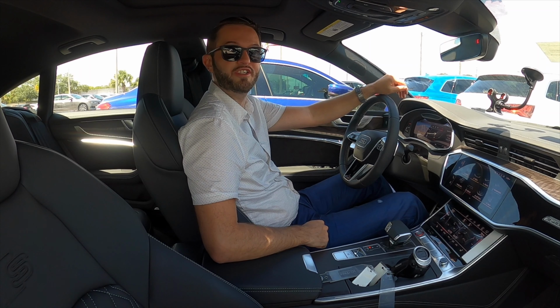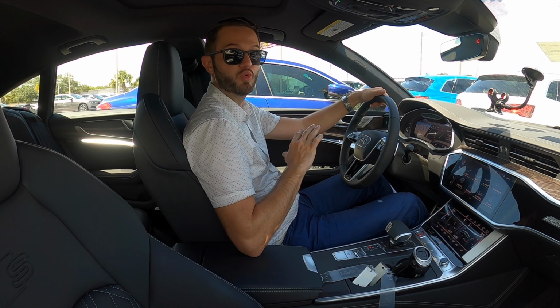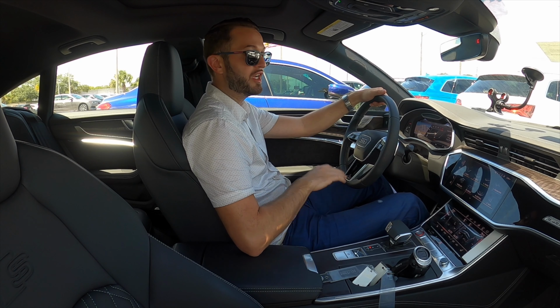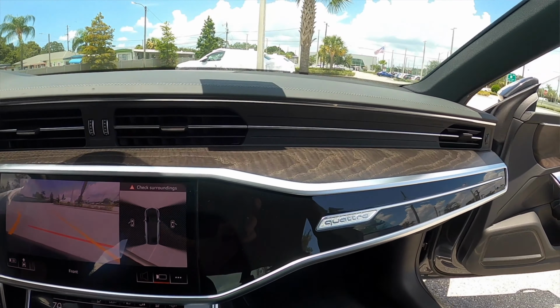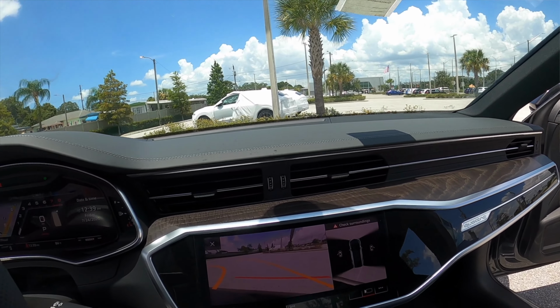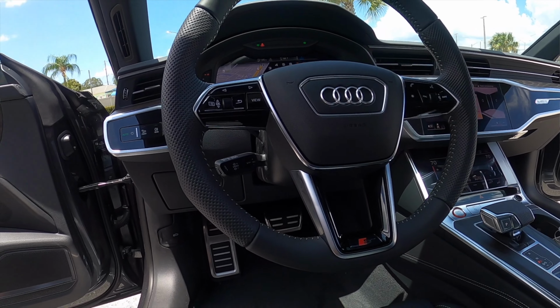Inside, you're going to be getting 37 inches of headspace, 41.3 inches of leg space, which is quite a bit in the vehicle. In the dash, you're getting the wood inlays, the Quattro with the black polish throughout, leather with contrast stitching. Then going onto your steering wheel, you'll get the perforated and the leather wrap on it.